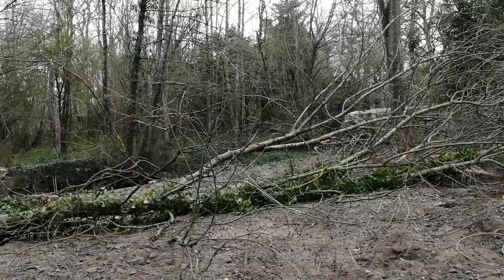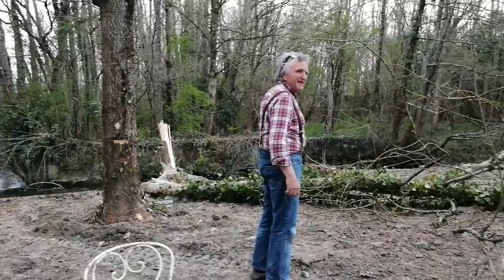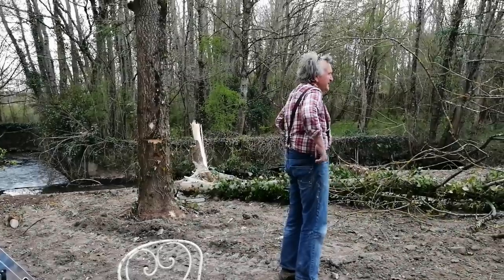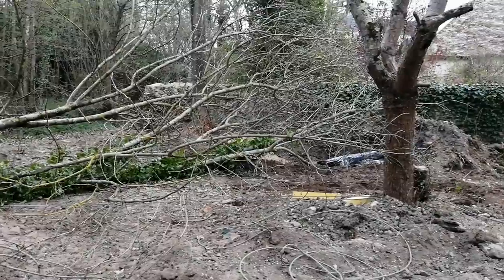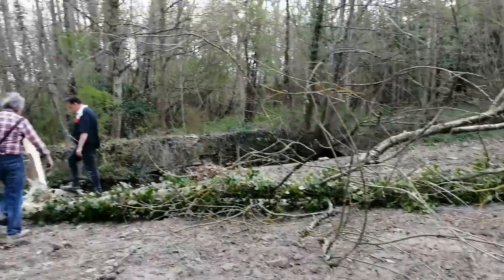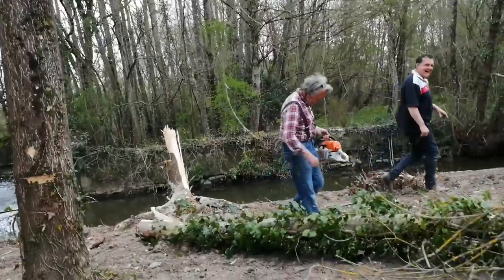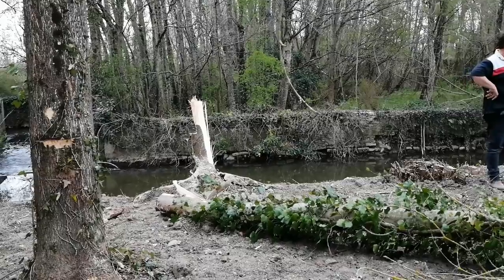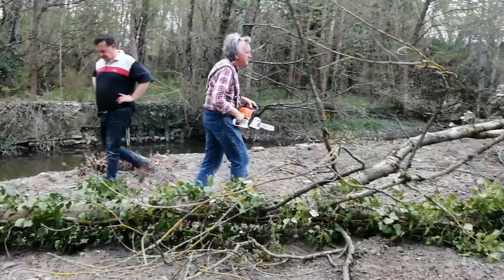We'll start up a chainsawing business. At least 12. Have a nice little bonfire. Mind you, it's going to be some more firewood, isn't it? Yeah. Right. Another job for you, Tone. Wow. That's exciting. So, obviously you're going to tidy that little bit up now, Tone. I'm going to chop this tree up now so we can get it out of the way.